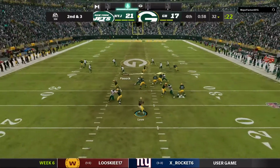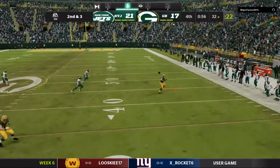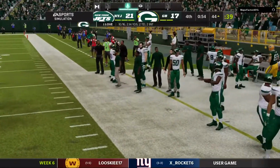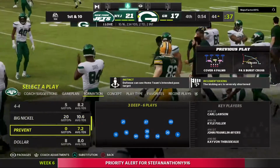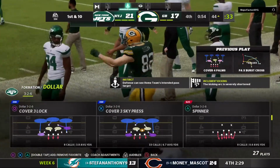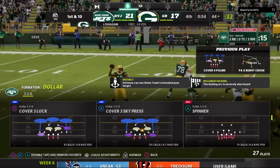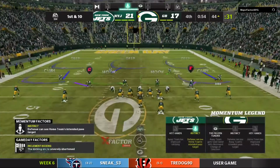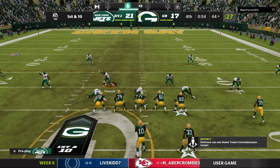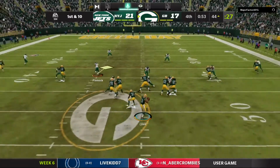Now Love. Toward the sideline, and look at that catch. Dragging the toes, and that's going to be a first down. Well done. That's what they need right now. Get the first down, get out of bounds, stop the clock. Just playing smart football, understanding the situation, making the plays necessary, and making sure that clock stops at every opportunity.